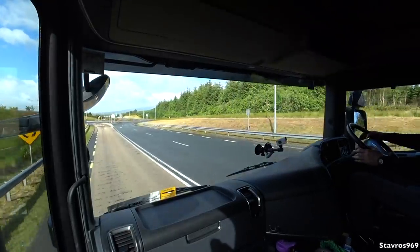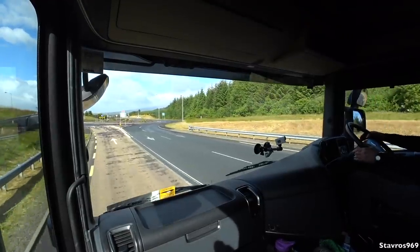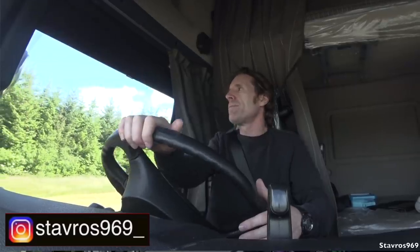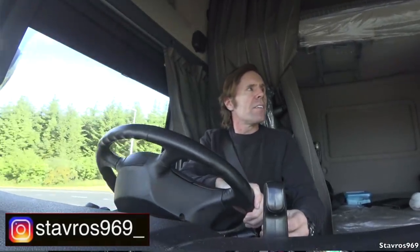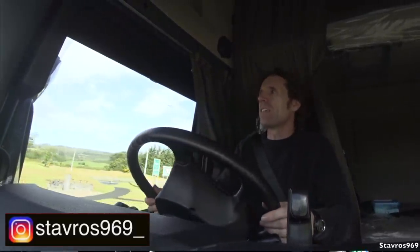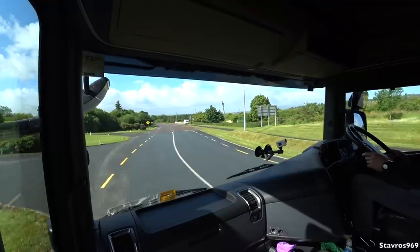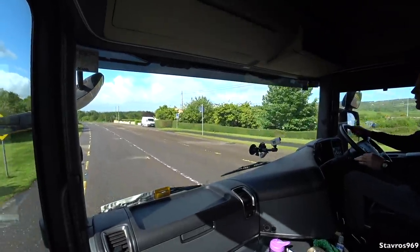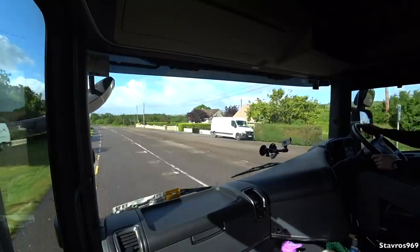I'm really looking forward to picking up this truck, which is what we're doing today. This truck will be passed over to another driver to take over. And this truck will also be serviced. Then it has to go out to Jamie King's for a bit of spray work. And then I will give it an even better clean out and then hand it over to the next driver.